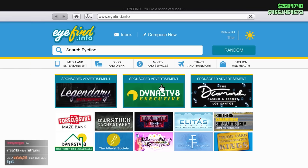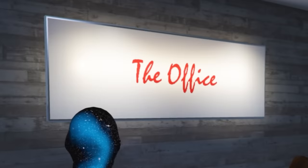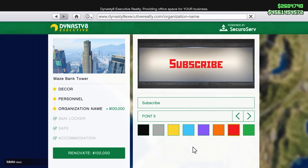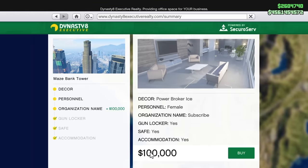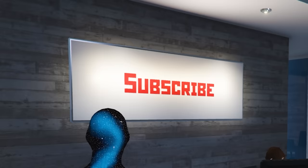I know there's a ton of different vehicles we have to check out, but before I do that, for some reason, my office sign here has always been called The Office. I never changed it from when I bought it initially. It's gonna cost $100,000 just to change the sign. Let's buy that right now. Let's take a look at what the sign says now. I think you should do that.